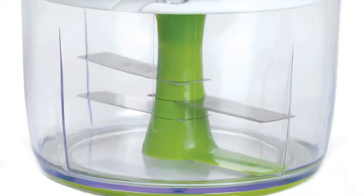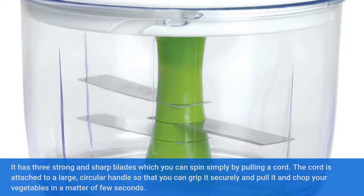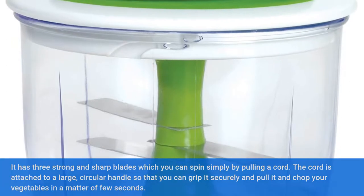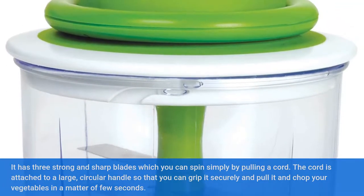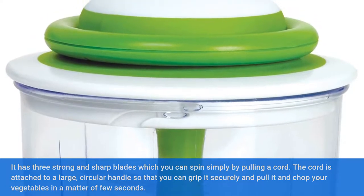This vegetable chopper from Chef & is a very versatile kitchen tool that can help you process a wide range of food ingredients fast and effortlessly without using any electricity. Not only can you chop vegetables, but you can also chop nuts, mince boneless meat, make guacamole, and so much more with this single kitchen tool. It has three strong and sharp blades which you can spin simply by pulling a cord. The cord is attached to a large, circular handle so that you can grip it securely and pull it and chop your vegetables in a matter of a few seconds.